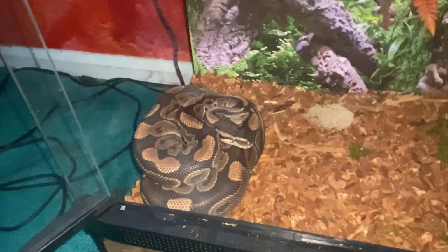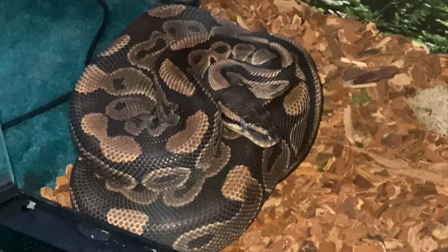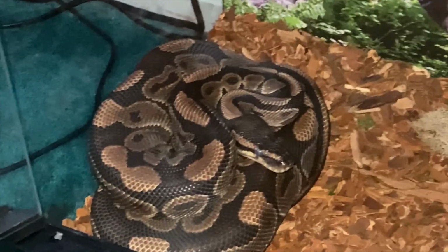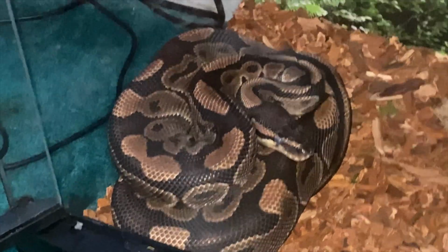It's not as cloudy as I thought it would be, but his colors are also severely muted. They are not as vibrant as they should be, and they're even less vibrant in person. The camera's actually making them look more vibrant than they actually are. So this is very interesting.